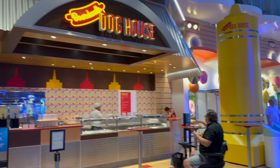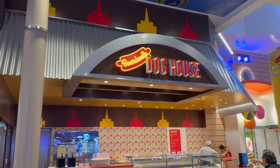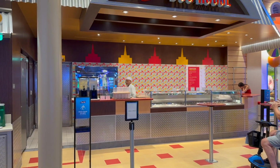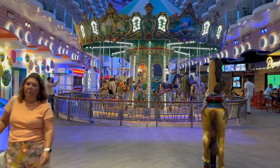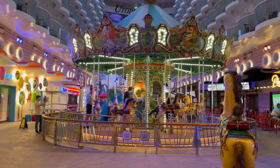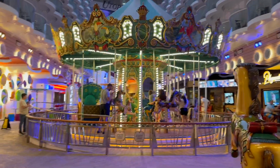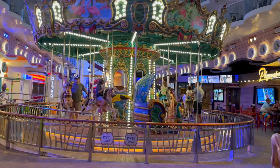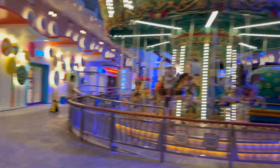Across from the games, we have the Doghouse, or Boardwalk Doghouse if you want to be specific. They also have bratwurst. Me being from Wisconsin, the bratwurst, not all that great. Hot dogs are definitely decent though. That is a free place to eat and a great place for adults and kids alike. The carousel, that is also a free thing to do. And you can do that with your kids or just do it yourself.